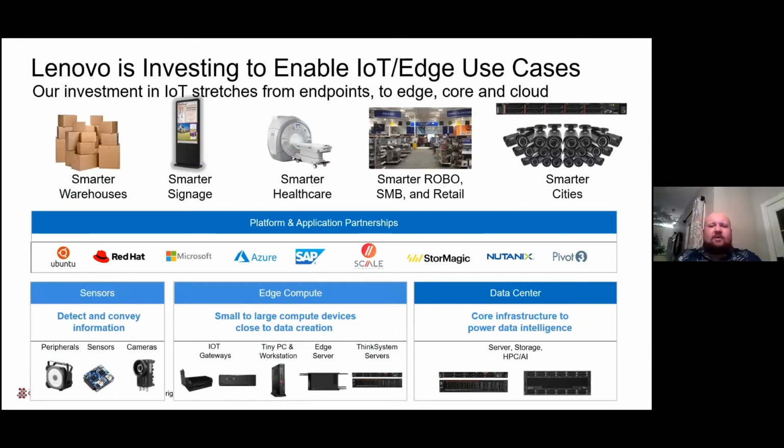As I mentioned, we talked about smarter cities and smart retail. We're doing stuff with healthcare and signage and warehouses, et cetera. So here is just an idea of all of the different application partnerships that Lenovo is active in. You see some market leaders there: Red Hat, Microsoft, Ubuntu, SAP, Nutanix. And then there are also smaller partners, and I say smaller, they may not be as well known, but companies such as StoreMagic, Scale Computing, and Pivot3. We really pride ourselves in partnering with a very wide, diverse set of best of breed solution providers, so that whatever your need in your particular industry or company or vertical is, we can find something that's going to fit that need and solve any business challenges you're looking to solve with it.